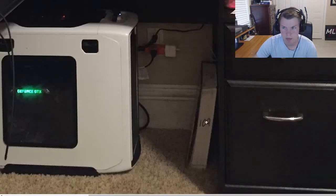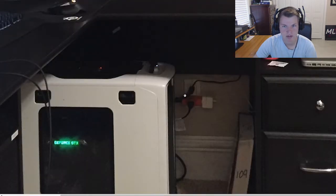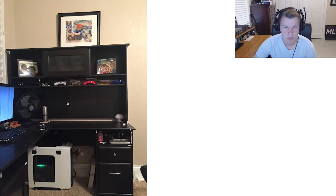Right here, definitely move the textbook. Just get rid of it. Just move it somewhere else in your room. Maybe put it in this drawer right here or something. And then move your PC forward a little bit. Maybe you could cover these cords up if you just move the PC forward a little bit. It would definitely help out your setup, hiding these cords as much as you can. Which looks really nice.